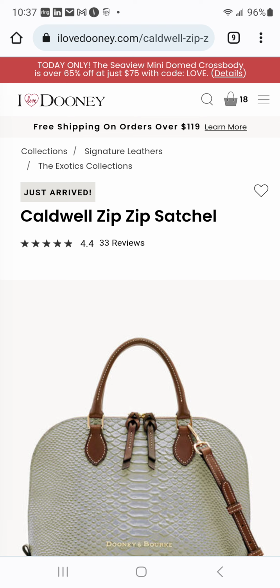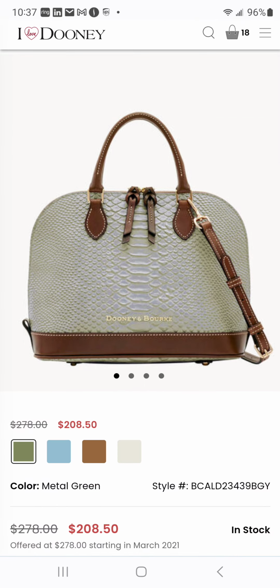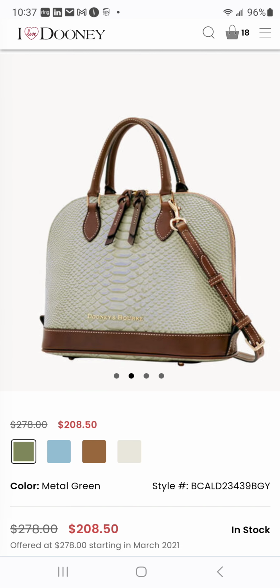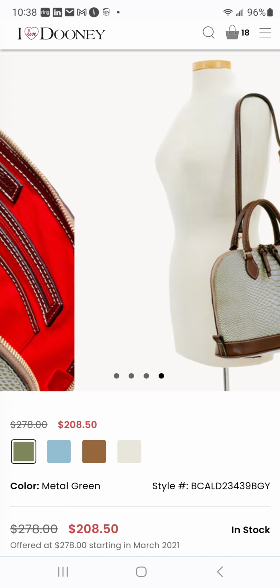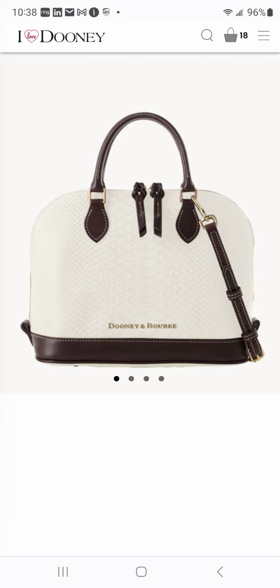So in this Caldwell Zip Satchel, they have brought back the metal green, which has this iridescent finish. It gives a little bit of a mermaid kind of kaleidoscope vibe. If that is something that you're interested in, then definitely check out the metal green.